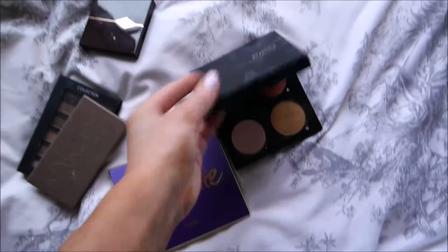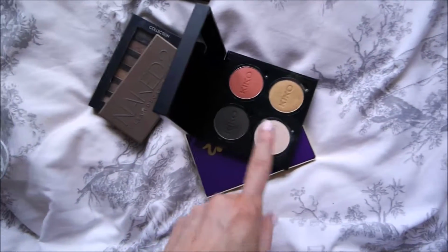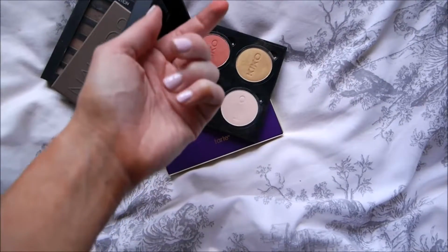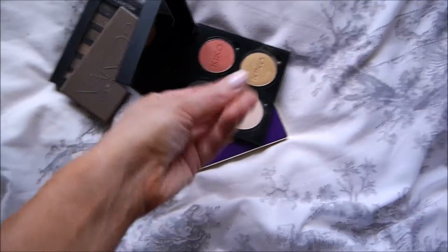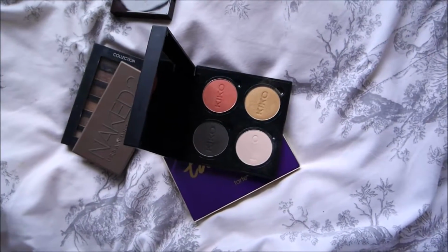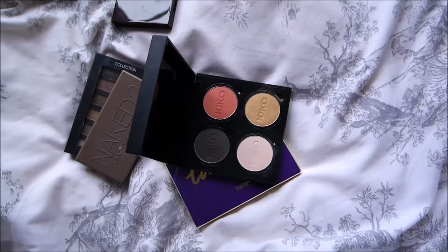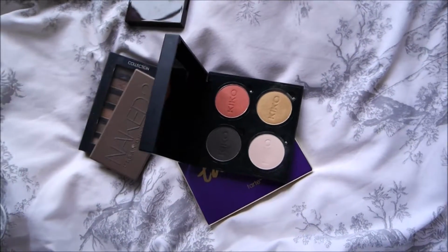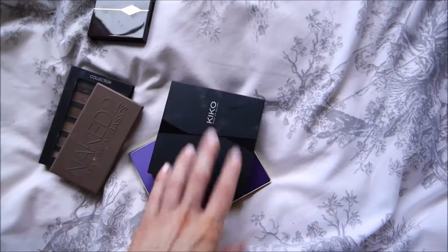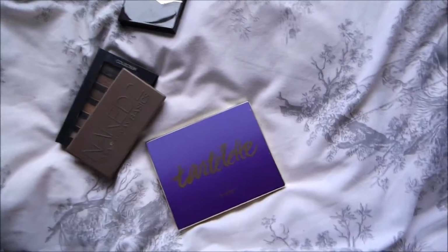Then we have the Kiko build your own palette that I got. I'm in two minds with this one because I really want to use this shade more. It's a pinky shade, but I have barely touched it since I bought it. So I'm thinking I probably shouldn't have got it in the first place and I should give it away to someone. I have a friend who I know will love this, so maybe I should give it to her. I'm going to put that in the maybe pile. If I'm not sure, I should just give it away, shouldn't I?